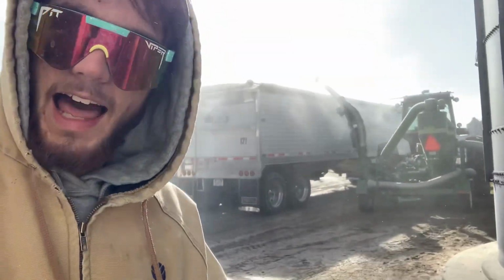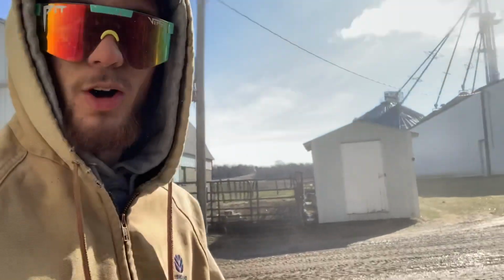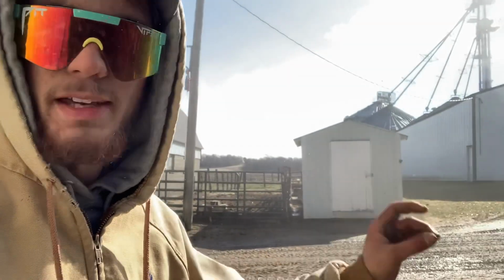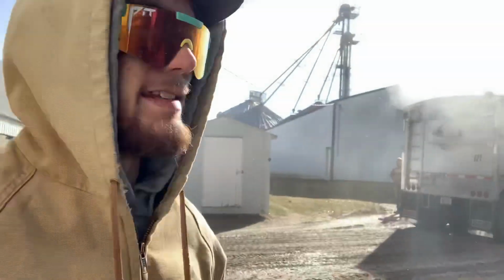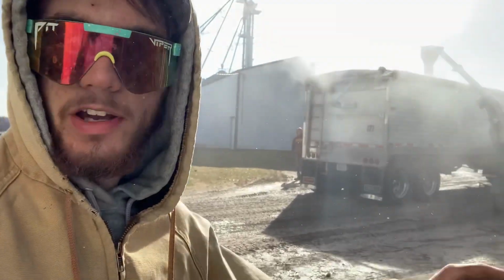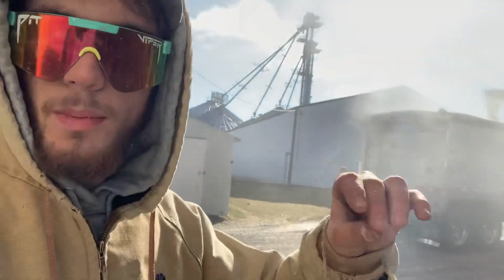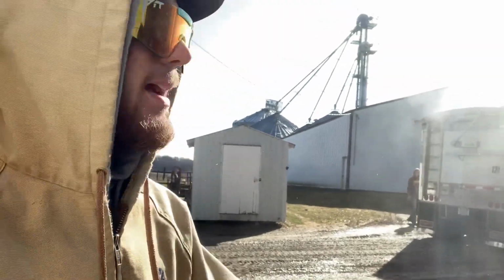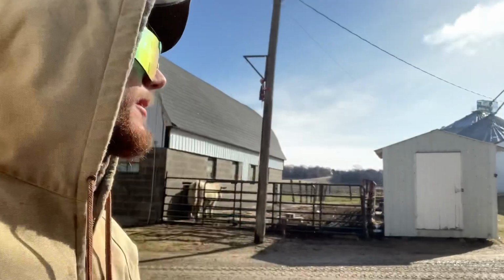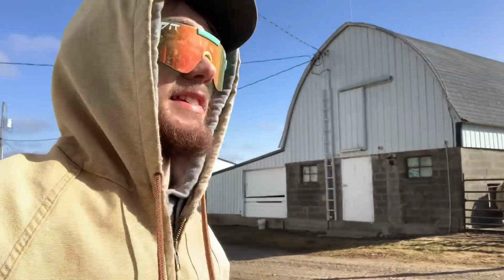It's really loud, but it's really cool to see. It's just like a giant vacuum cleaner. I was just talking to Aiden's dad, and he said that you can get shocked, because there's so much corn going through the hoses, it creates static electricity, and he'll get shocked. So that's kind of crazy.